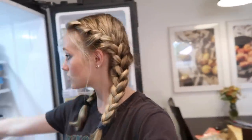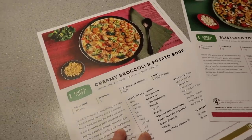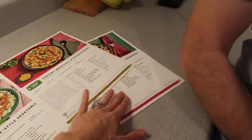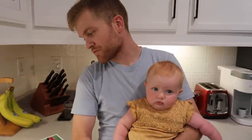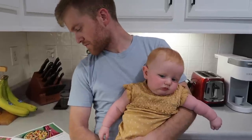I'm making Green Chef. If I haven't made it clear that I love the vegetarian meal plan, all three meals this week look so good. So I'm not making all three, but I'll show you. Actually, we haven't even decided which one we're making. We have blistered tomato and feta cavatappi, creamy broccoli and potato soup, and Japanese style vegetable fritters. All of these look really good. What do you want? I'm leaning towards one of the two, not the middle one. How about the pasta? Okay, we're making some pasta for lunch.